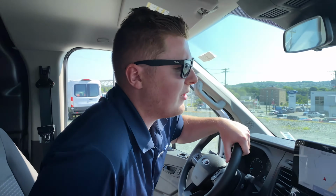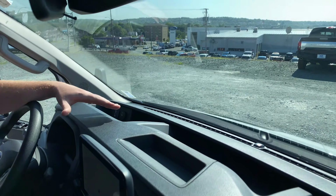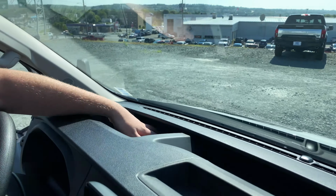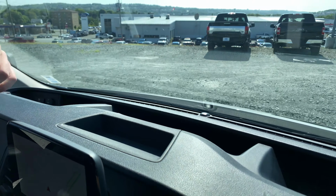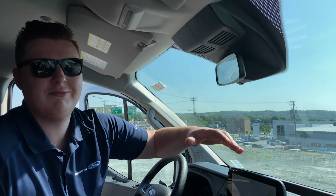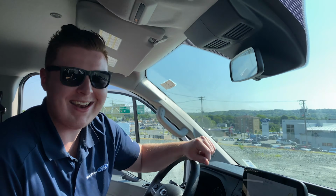And now, one of the cool things about the new Transit is the dash is actually sloped upwards a little bit, where the original one was kind of flat. This means that you have pockets in the back here where you can store stuff. You can store your invoices. You want to throw some trash up there, you could also do that. So that's going to do it for the interior features, guys.